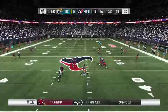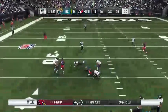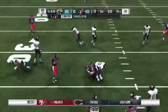From the 50, it's Watson. And he's got some space here. 16 yards on that one, and also a Texan first down.